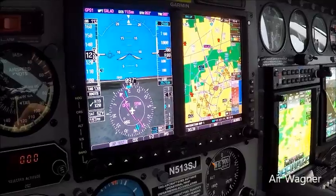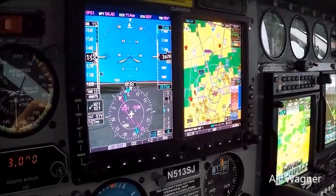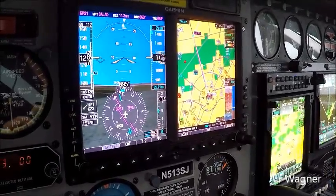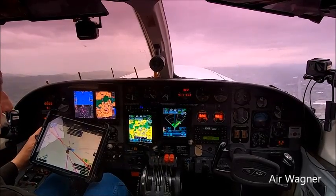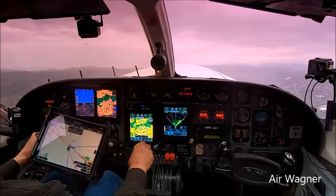NorCal, good afternoon on this gorgeous day. 513 Sierra Juliet checking on 1,000 for 3,000, 090. We're 513 Sierra Juliet, NorCal departure, better contact. Climb and maintain 4,000, expect light chop when you climb out. 4,000, we'll expect light chop, tighten in the seatbelt, 3 Sierra Juliet. Thanks, and also reports of light rime icing around 13,000.